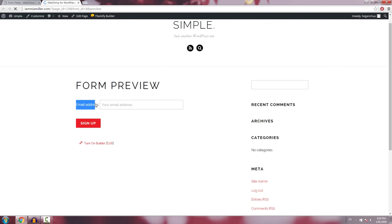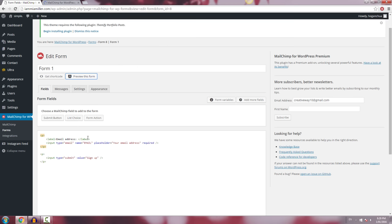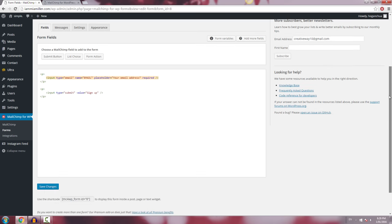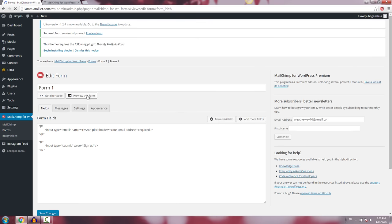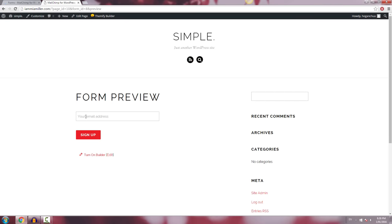I want to delete this thing here because there's no need to have email address and then your email address again. To do that, we just highlight here and click delete. So that moves up one. And now we can save the changes. Then we preview the form to see what changes have been made. Okay, so this is what we want.